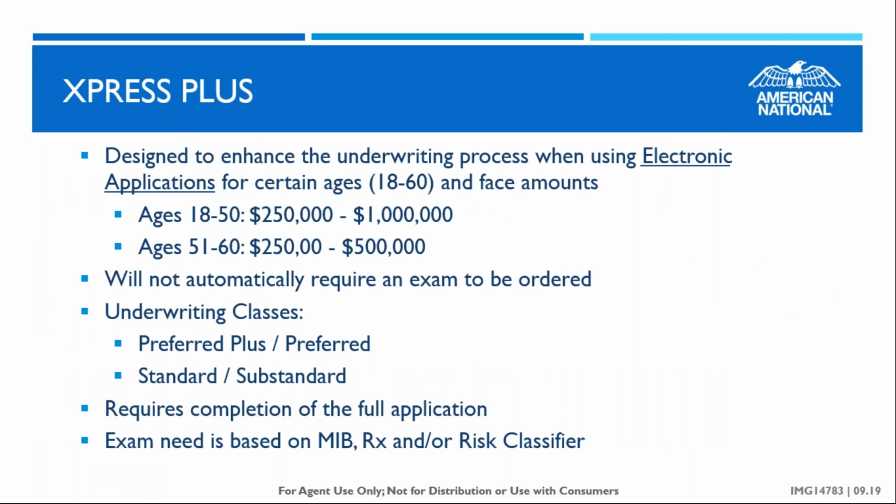Now, for our Express Plus program for over 250, this does require it to be submitted through our electronic application system in order to qualify for Express Plus. Basically, what this means is, if you have a bigger case that's over 250,000, for ages 18 to 50 up to 1 million, we will run an MIB and script check in-house, and if there are no red flags, we will not order an exam for these higher face amounts. Ages 51 to 60, it's 250,000 up to 500,000. And again, with this higher band for ages 51 to 60, we will not require an automatic exam.